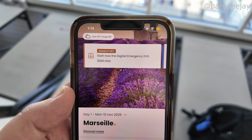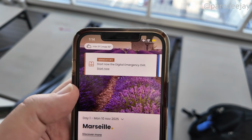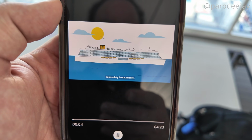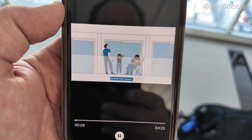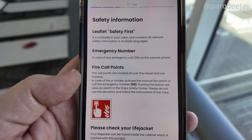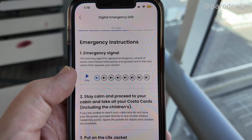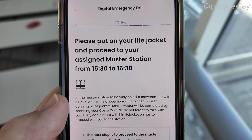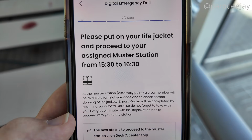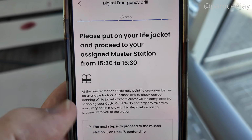Now we're getting ourselves into the app properly now. One thing we will have to investigate is their digital muster drill process. Start the drill. Well, why not? We've got a 4.5 minute safety video. Video complete. So now we get a little bit more. Life jacket muster station. Listen to the horn. So after about 7 total steps, mostly just agreeing that you've read everything. So now we will have to put on our life jacket and, oh, there's an announcement. Go to our muster station around 3:30.